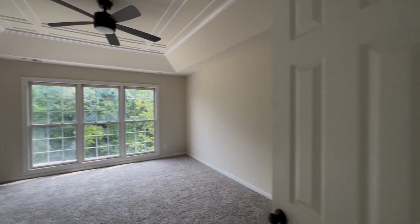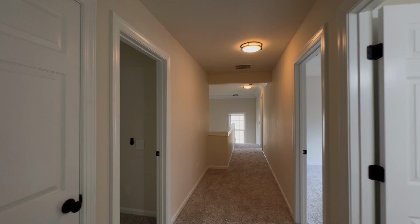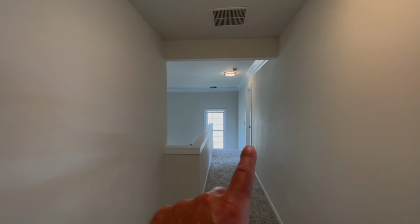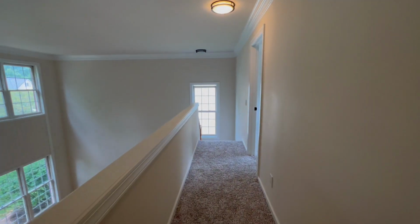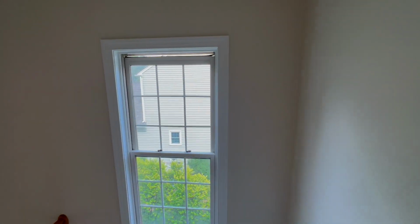So in terms of space, the bedrooms are not huge up here, but they're all pretty good size, where if you wanted to go full bed in the back to the first one that we saw, you definitely could do that. And then if you wanted to do queens in both of these, I think it's definitely possible. All right, let's hustle down and we'll check out the basement.